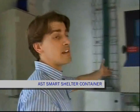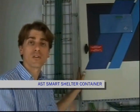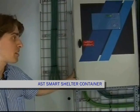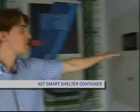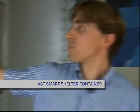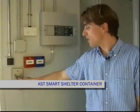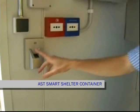Besides this, if we turn around, on the other side of this vestibule, we can find, for example, an ATS. This ATS will be prepared in order to connect a 300 kVA power generator together with a monitoring system and other systems such as a fire extinguishing control system, as well as a fingerprint access control system. So this is the main objective of this vestibule area.